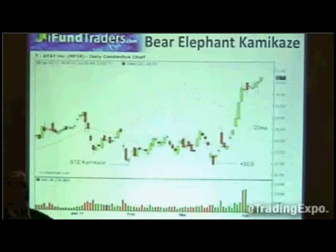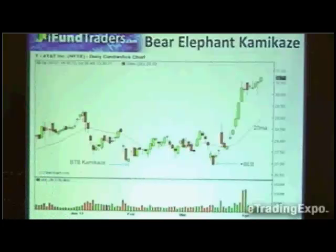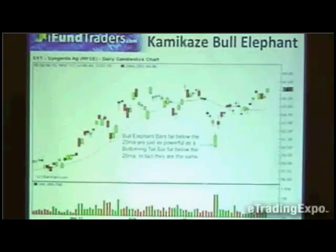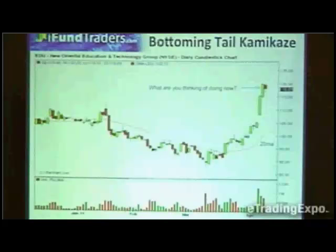All this means that you can take a collection of items, the 5 major currencies that you should be aware of, the 3 major precious metals that you should have exposure to, the several companies that benefit the most from whatever's going on with our monetary policies today, and know when to strike and which one to buy. Which one has a bull elephant bar or bottoming tail way below the 20? That's the one you buy. Which one has a bull elephant bar way above the 20? That's the one you sell. And this can change your life.